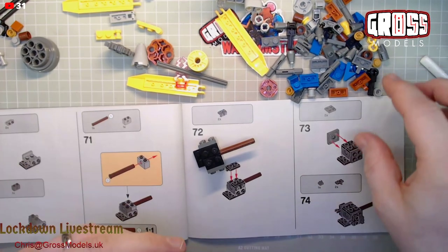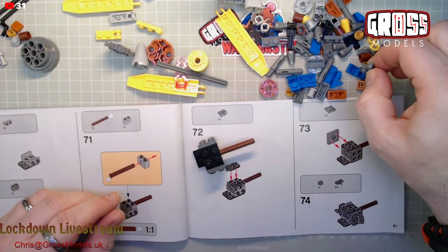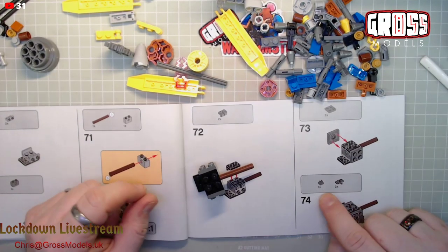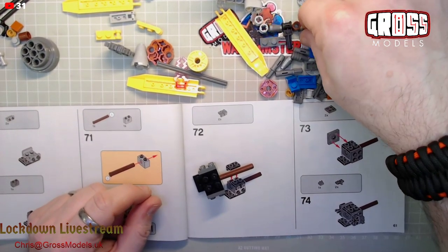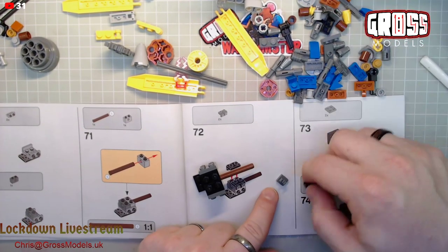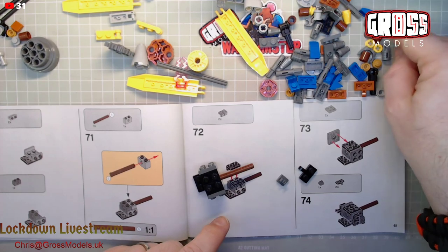Right, this is slightly different, I think. It's a little bit different. So I'm going to have to pay attention. Done that, so I need one of those. It looks like that. And two of those. I don't remember any of them before. It was a double thing before, wasn't it? I'm sure.